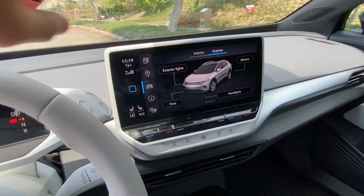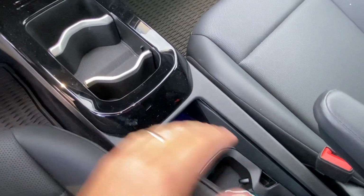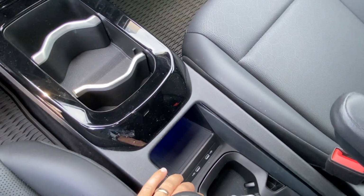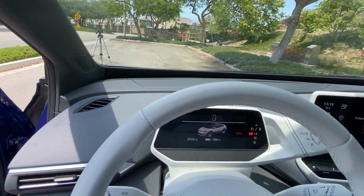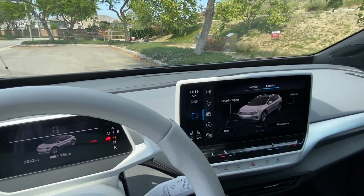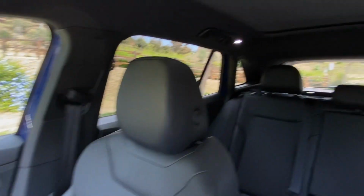And you have a main infotainment system right here, and just a couple of storages and stuff like that. You have USB-C ports and the wireless phone charger. So this is really familiar experience, and if you've been driving Volkswagen for quite a while, you will definitely feel that you're at home, that you've been here already.